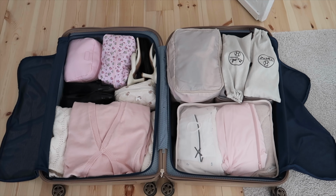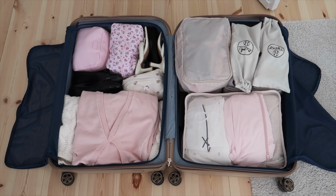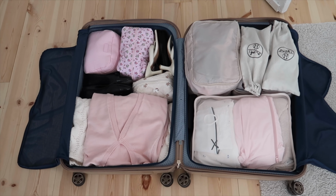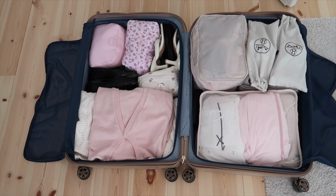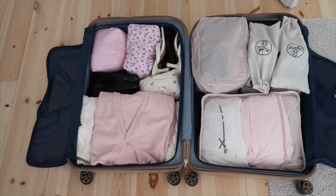So the packing is done and now I just need to put in the stuff that I always forget. So that's why I don't close it before I'm actually leaving. So I will leave it as it is right now. And then I can put all the things in that I have definitely forgotten in the first place.